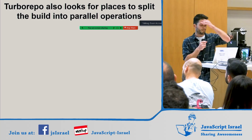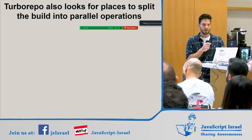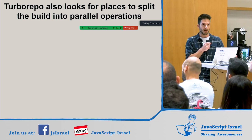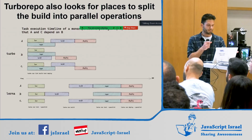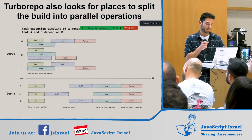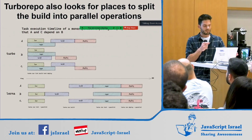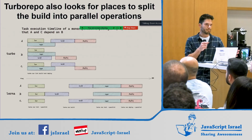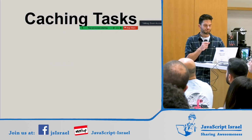Turborepo also looks for places to split the build into parallel operations. I know it also has it in NX and other monorepo tools, but this is an example against Lerna. So you can see here that it just takes everything that it can and puts it in parallel. So it potentially does it faster.